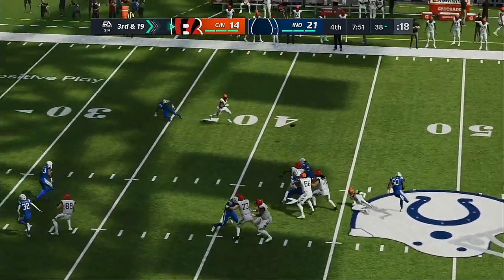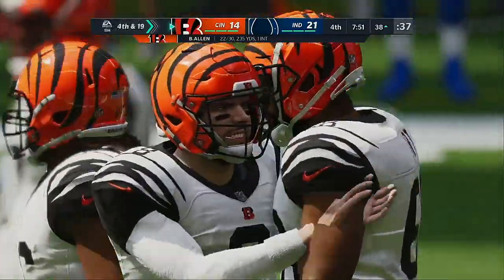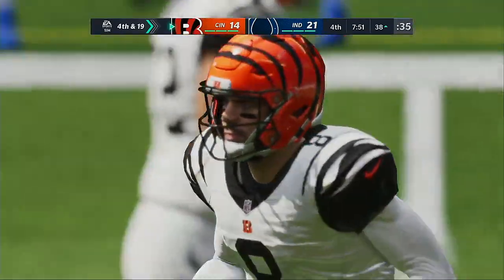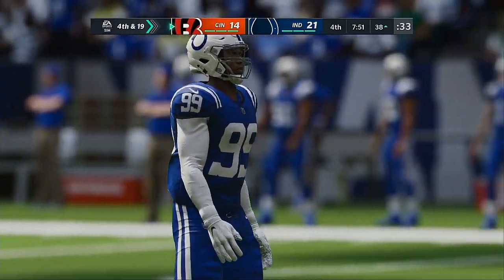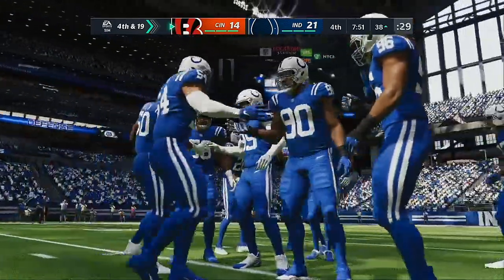Working out of the shotgun, here's Allen. And he'll be hit as he releases it, and that'll fall incomplete. You can tell they wanted to get that ball downfield. They had nothing working in the secondary, so he dropped it off to the running back. That one ended up incomplete.